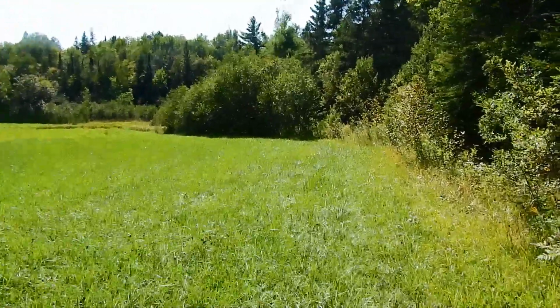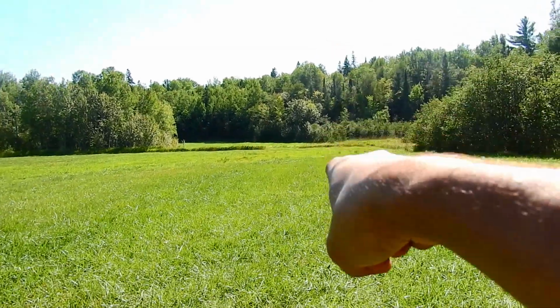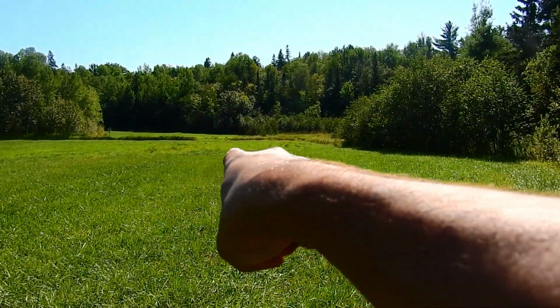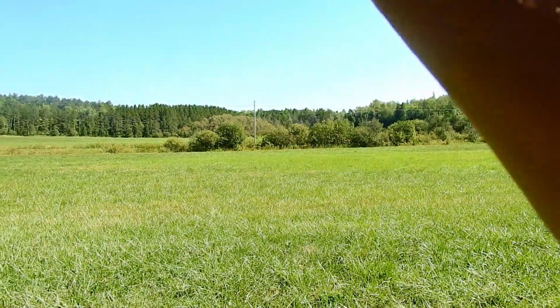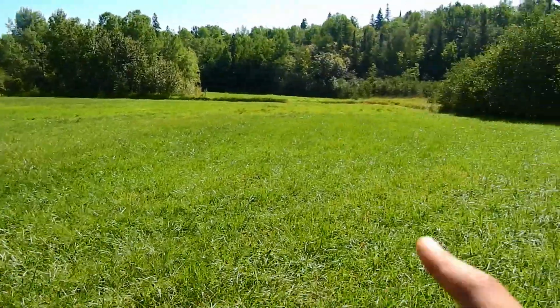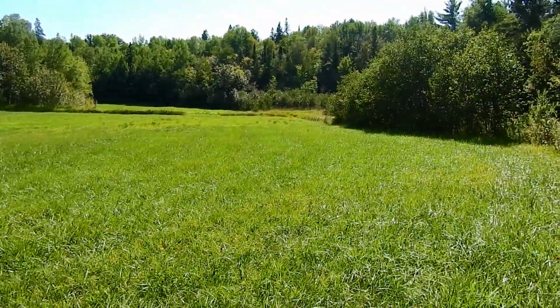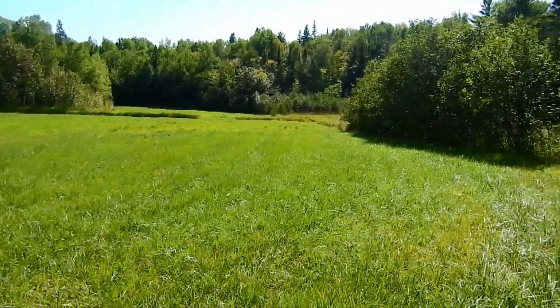Now, as I walk along here, I can tell you that this area over here, just past that little line, that's a little ditch there, a little drainage ditch for the fields across the street. We don't own those fields, so we don't have an influence on them. They do get hayed. Right past that ditch is where we're going to build a small frog pond.